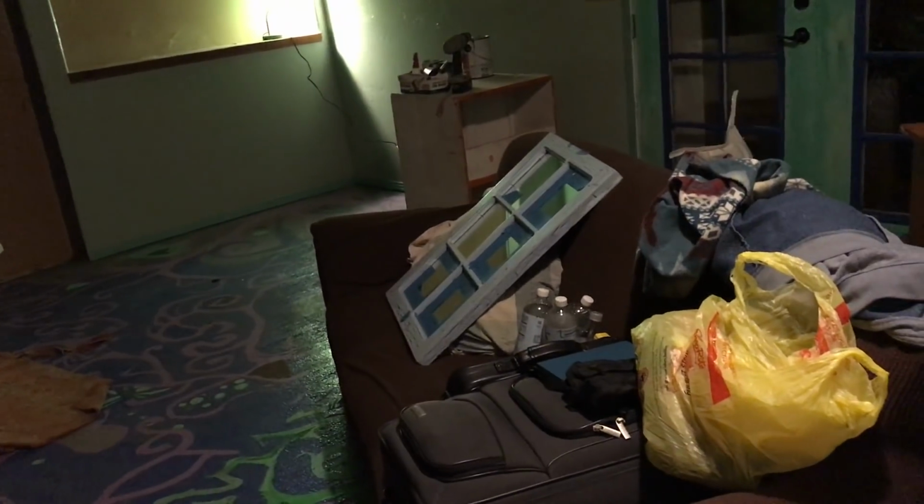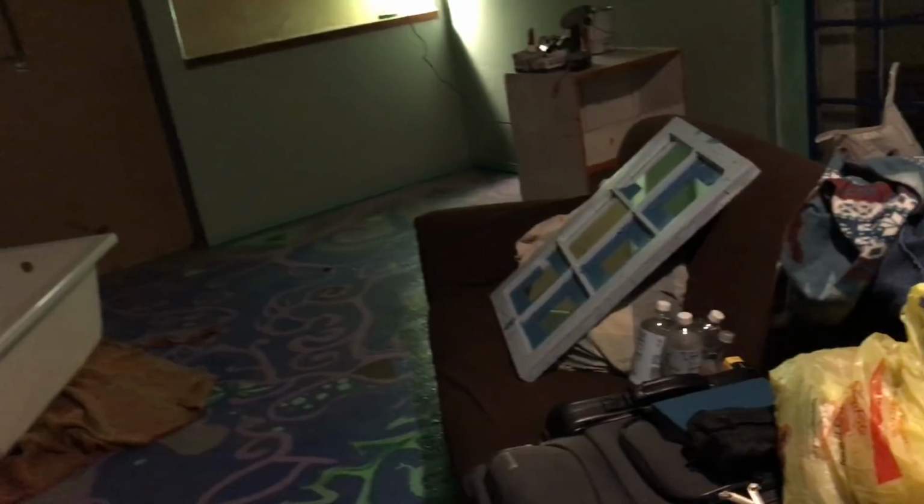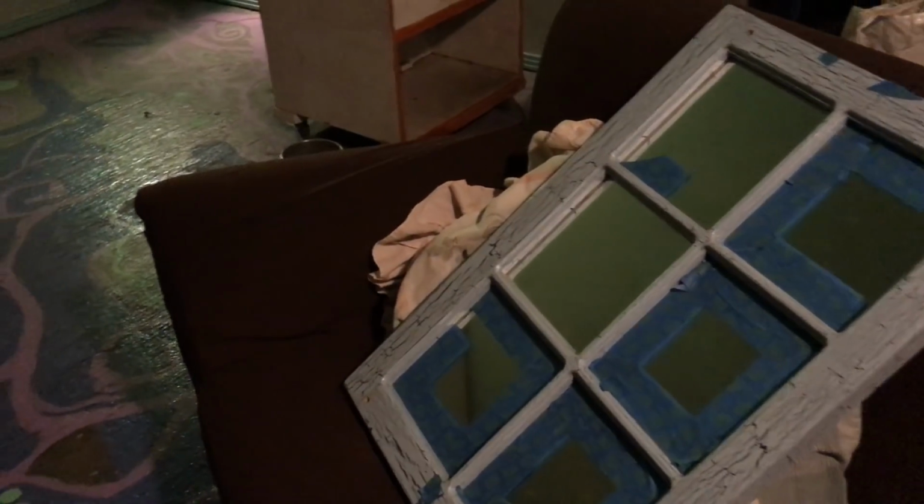It's past midnight, and I am in my living room. After an entire day of shopping and moving stuff around my property, this is the result. As you can see, all of my furniture is not in here. All of my cats are not in here. A lot of our bathroom remodeling supplies are still in here, and the particle board has not been moved.